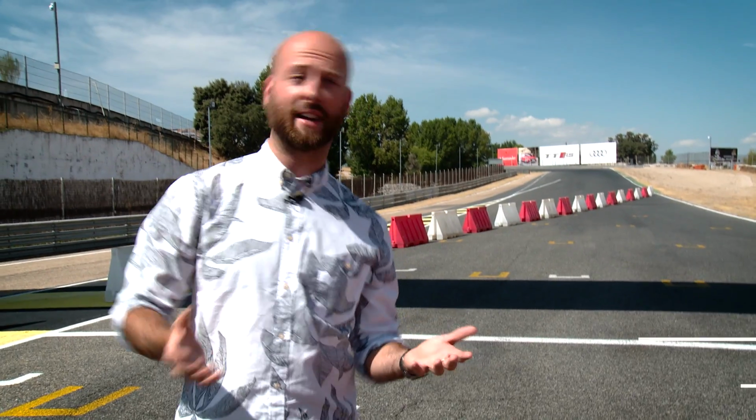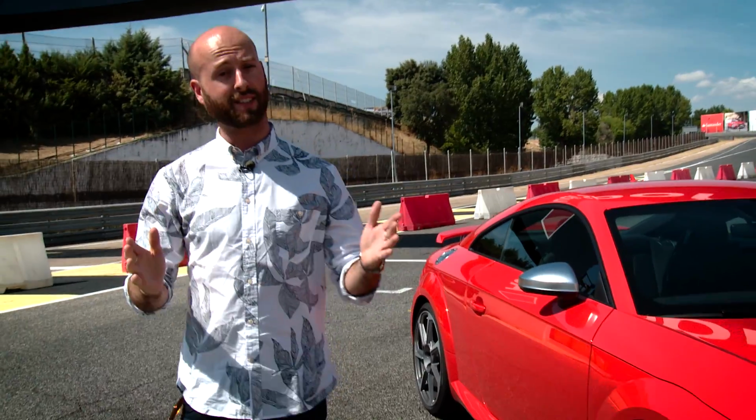Imagine walking into an Audi dealership and saying, I want a fast TT. They'll say, yeah, we've got this 2-litre TFSI, it's pretty quick. You go, no, no, I want a really fast TT. And they'll go, well, we've got the TTS, that's got over 300 brake horsepower. And you say, no, I want a ridiculously fast TT. And that is probably the time that they'll point you in the direction of this.